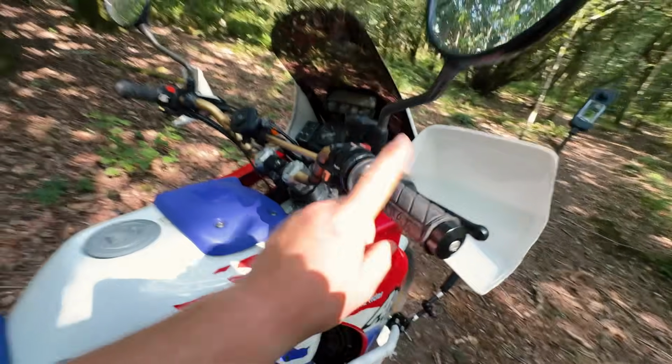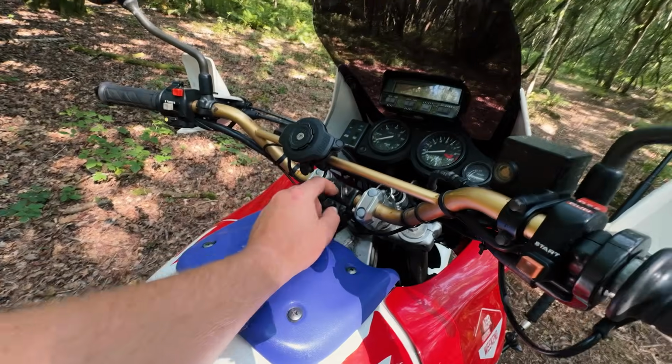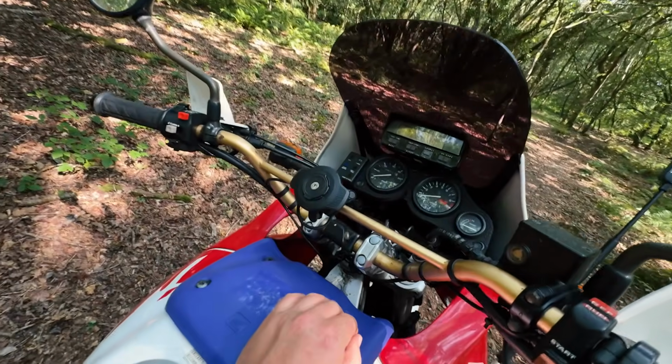It's got heater grips that came with it from 2003. There's the switch. I'm going to leave those on for now for the summer because I don't need them, but they don't really work. Even though they do come on, they don't get warm at all.